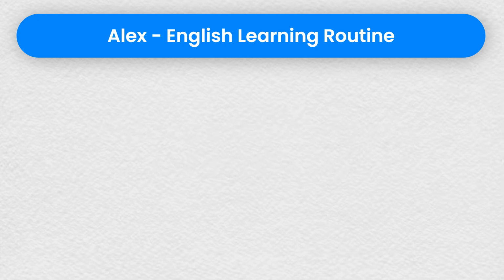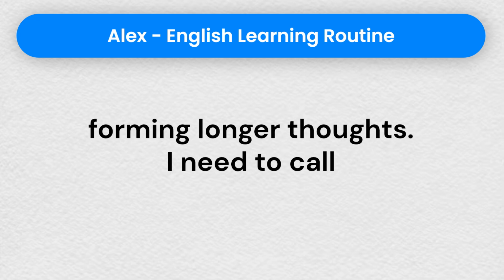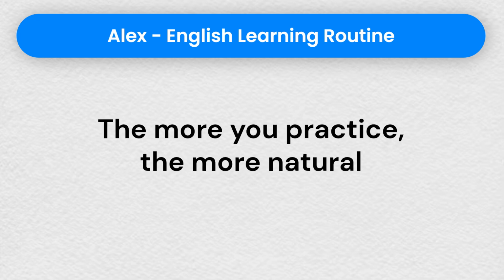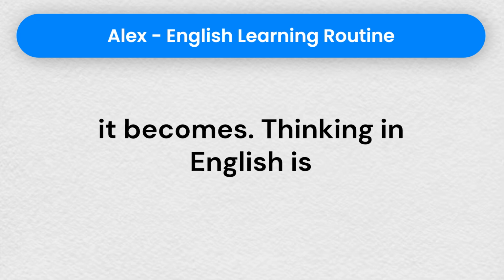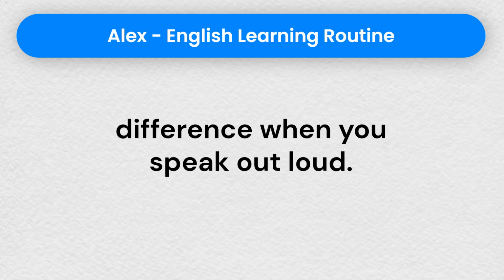That's a chair. That's a tree. Later, try forming longer thoughts. I need to call my friend. I should prepare dinner. The more you practice, the more natural it becomes. Thinking in English is invisible practice, but it makes a big difference when you speak out loud.